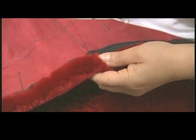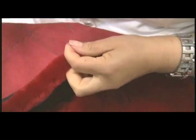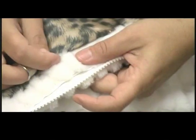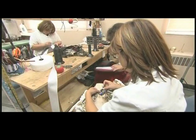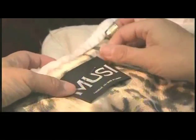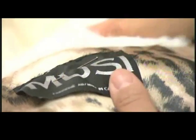Starched cotton tape now goes into the hem of the coat to keep the fur from stretching. Hand craftsmanship has always been a key element of the fur industry. Every fur gets these hand-stitched finishing touches. Once the label goes on, this fur coat is ready for a night on the town.